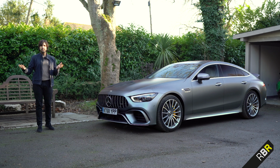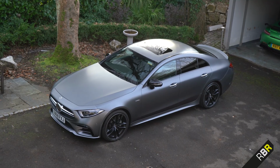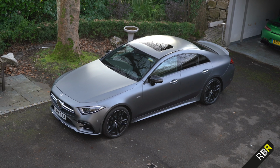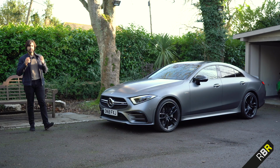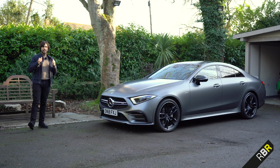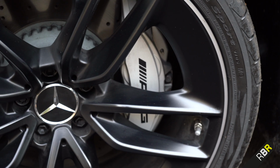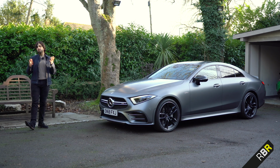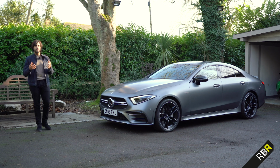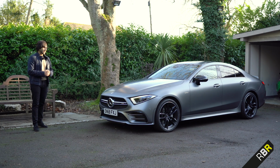So that's the reason that this generation doesn't get a CLS 63, but it does get this as the flagship of the CLS series. So instead of having the CLS 500 sit at the top of the CLS ladder, we instead get a car that's been built by AMG. So it's had its engine, gearbox, suspension, elastic kinematics, everything tweaked and tuned. So it's more of a driving performance car, more emotional. So that's better than having just a simple Mercedes-Benz with a big engine.